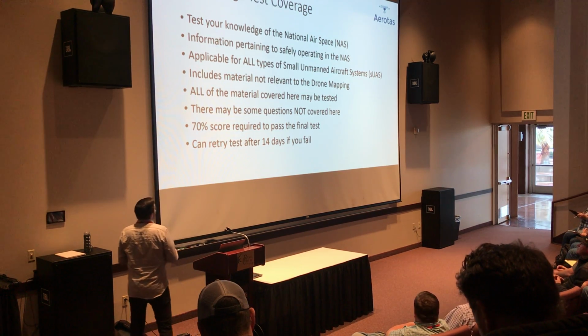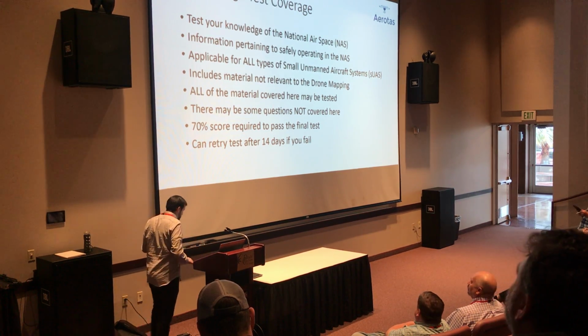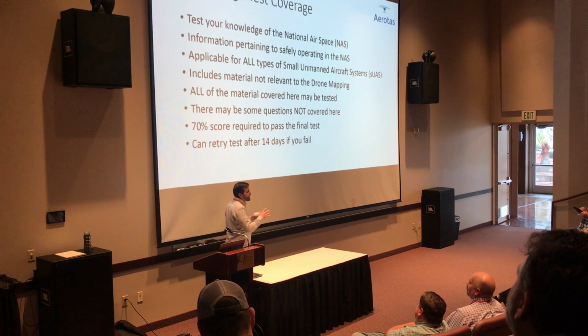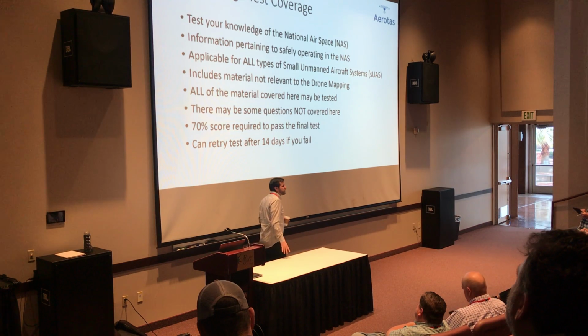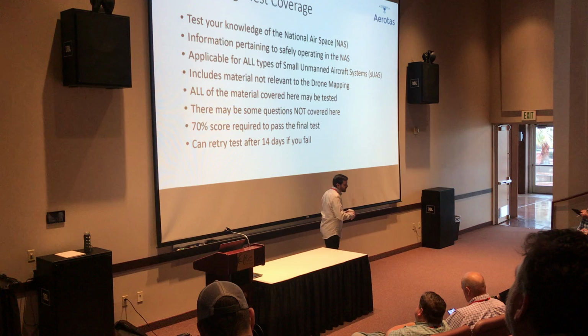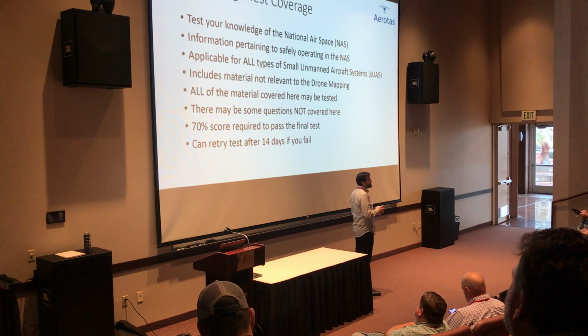This test is applicable to all types of small unmanned aircraft systems, and we'll go into the details of what that means, but that's basically everything under 55 pounds, whether it has 4 propellers, 50 propellers, 1 propeller, or a jet turbine engine. As long as it's under 55 pounds and doesn't have a person in it, it's a small unmanned aircraft system.